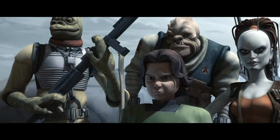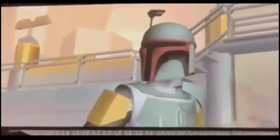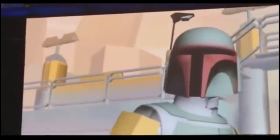Boba also showed up briefly in the Clone Wars animated TV show, where he tried to kill Mace Windu and avenge his father, and he was planned to eventually don his iconic green armor, but this unfortunately didn't happen in the show. Footage of the unfinished episode was, however, released at a Star Wars convention for all to see, as you can see off this person's shaky cam that I put up on the screen here. This showed him going toe-to-toe with Cad Bane, another notorious bounty hunter.